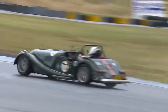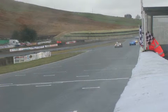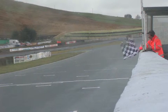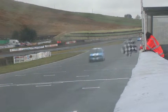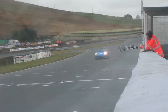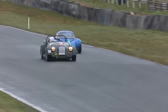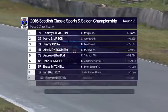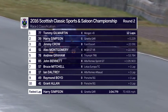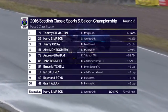So we've now got the Lotus Europa, who sticks to the outside line, and good driving, but up to the checkered flag. Who's going to take it? It is Tommy Gilmartin that takes the win here of round 3 of the championship, a first outright win of the year for Tommy Gilmartin. Second position, third class win of the year to Harry Simpson in the Ginetta. Jimmy Crowe takes third place from Alex Montgomery and Andrew Graham, and then John Bennett, Bruce Mitchell in 7th from Ian Daltrey, Raymond Boyd and Grant Allen in 10th place.